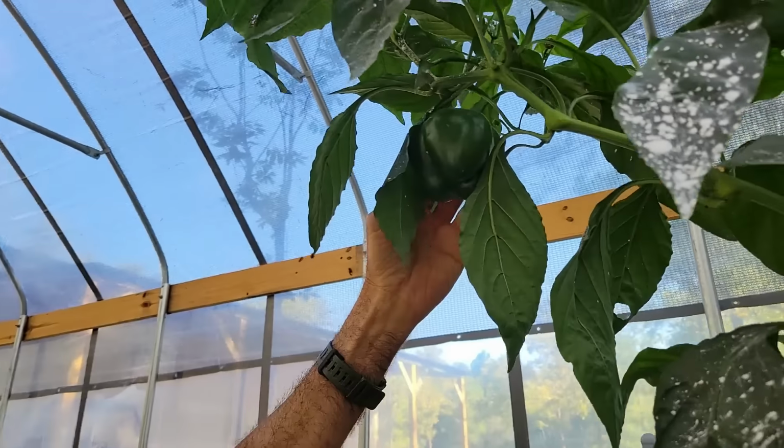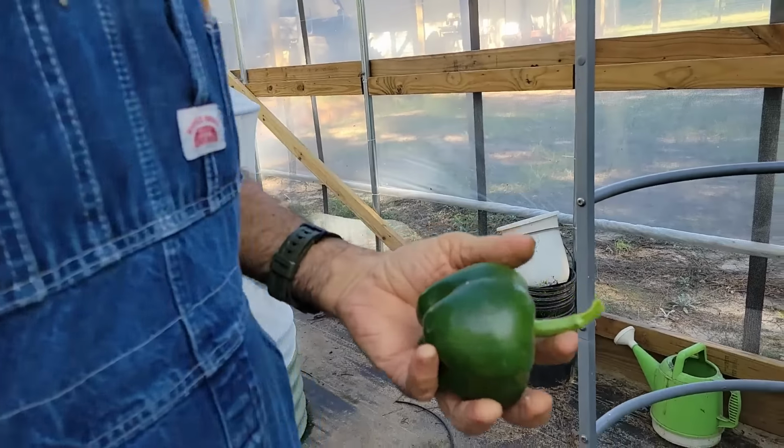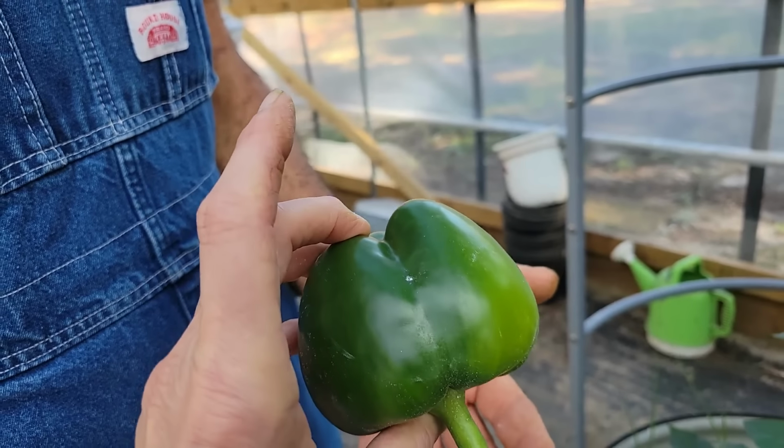Ooh, I know we fixing to have some bell peppers. What you think? Some stuffed bell peppers. Look at that. When you bend that baby up, if it snaps, ooh, there comes all your DE falling off. Look at that. Look at the size of that thing. Isn't that pretty? Oh, my goodness. Stuffed bell peppers, here we come. That is so pretty.